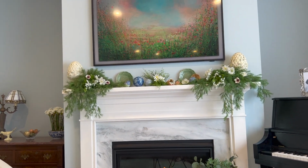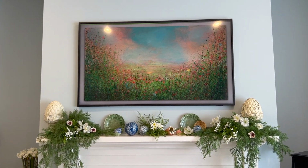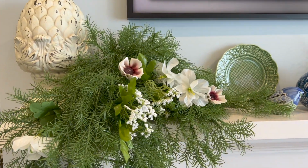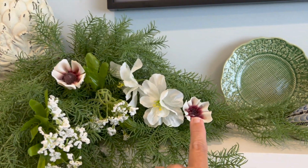I set up the frame TV with a beautiful photo to match the summer decor. These flowers that are on the mantle are in ceramic and they were from my mother.